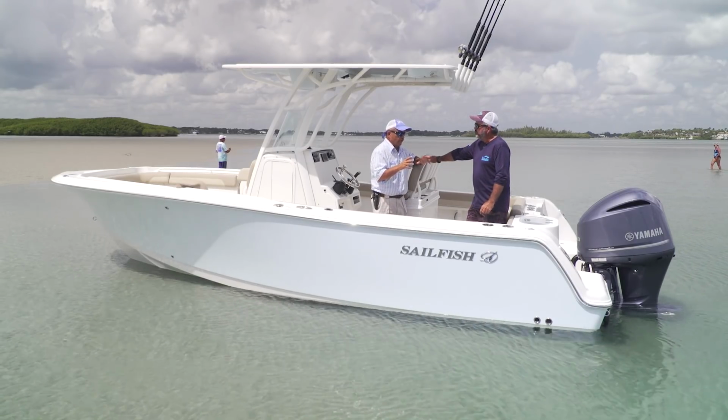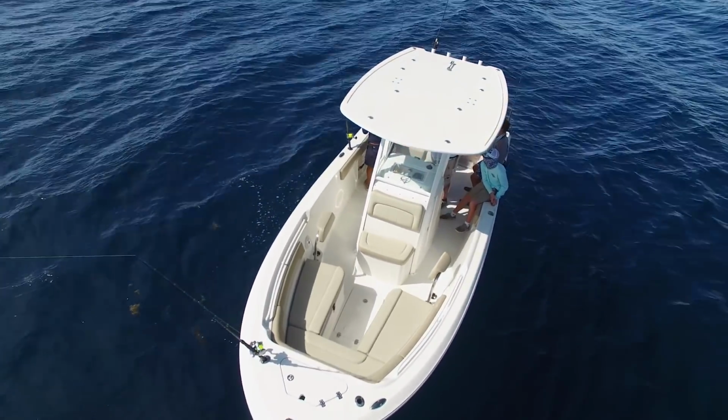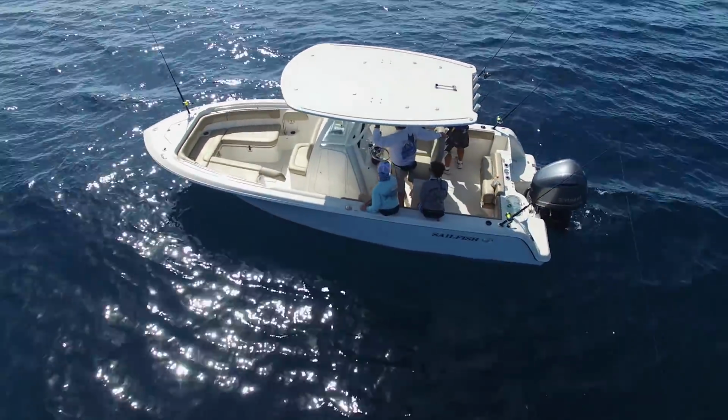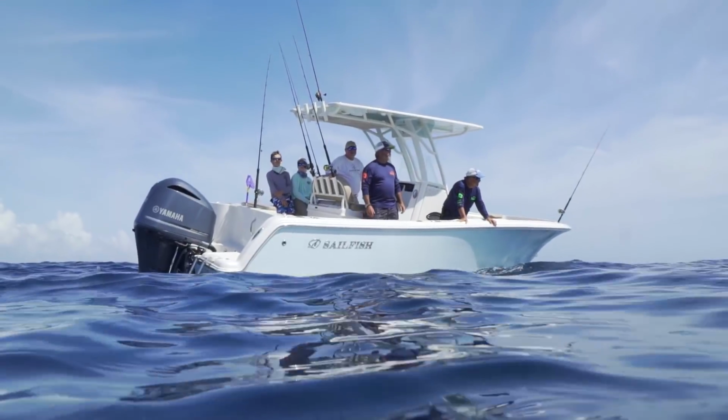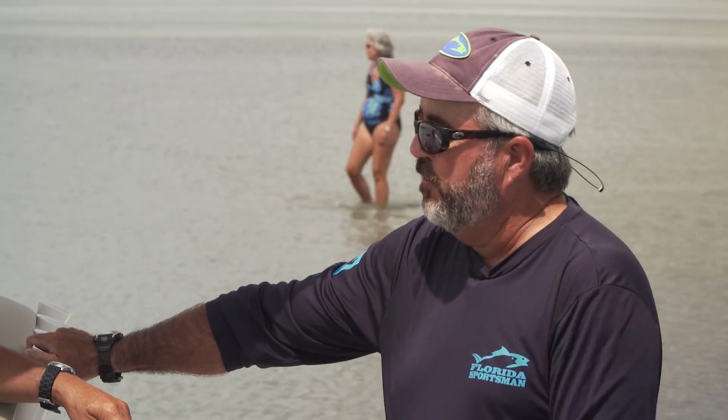Yeah, the Sailfish 241 is built like those early boats were once they grew up. I mean, those early 24-footers, a motor, a console, a bimini, that's about it. Coolers on the deck, buckets flying around everywhere. Yeah, no, a lot's changed here, and there's a lot of really cool innovations. This boat's got a bunch of them. Let's take a look around.